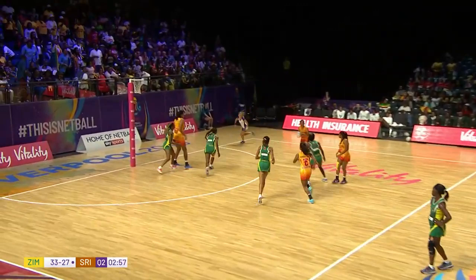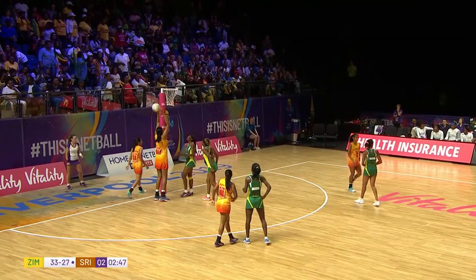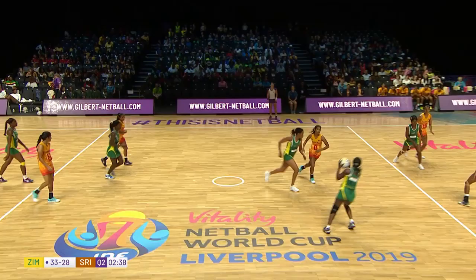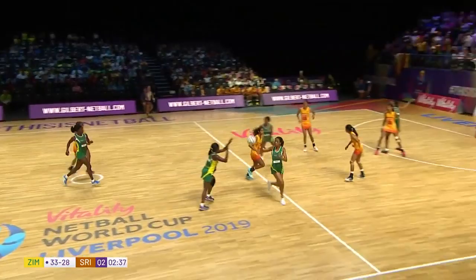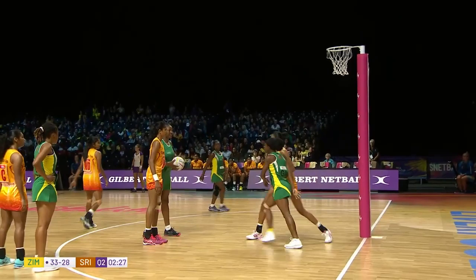And this is a prime position. You want your goal attack to be putting up the ball. She's doing so much work out in front. They get there at the end. They have got another shooting option. Sefu Kavalar, who's a 6'5" goal shooter, sitting on the bench. So there are options for Sri Lanka if they wanted to double up with two tall timbers under the goal.